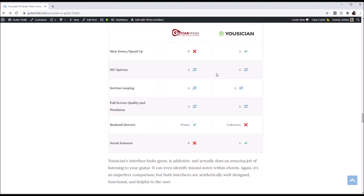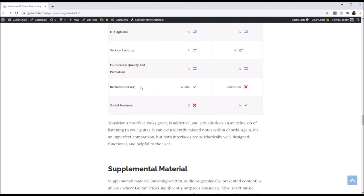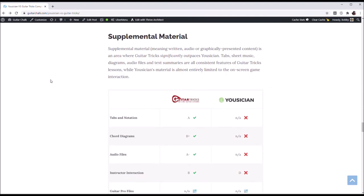You can't compare a lot more just because, like I said, they're not both video players. You're comparing an app to a video screen, and it kind of works, but that's pretty much all you can do there. So supplemental material is going to be anything that's written or audio or some kind of picture or graphic.